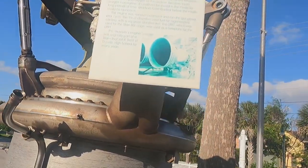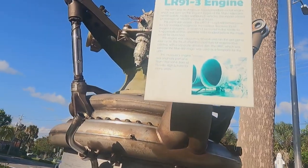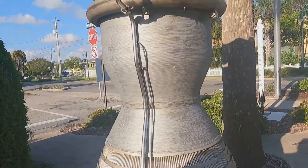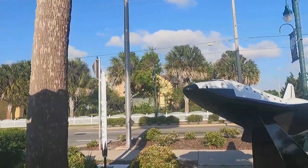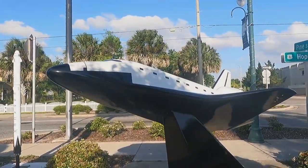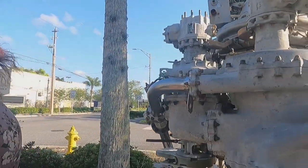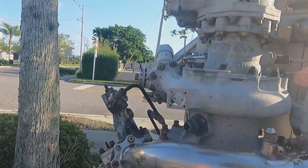The American Space Museum's LR-91-3 engine. Nice. And we got a space shuttle, which I've never been on. Somebody needs to let me go on a space shuttle. Look at this thing. This looks super complex. This thing almost looks like a turbocharger.